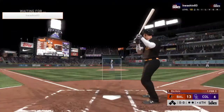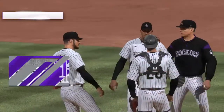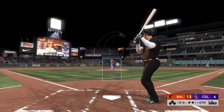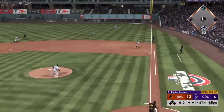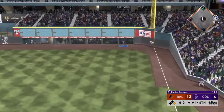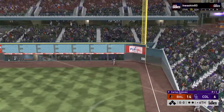Now batting, Rio Ruiz. He got on top of one and was a ground out victim last time. Carlos Estevez gets the call to pitch here, and he'll try to sort this mess out. He's going to try to at least eat a couple of innings for his guys. Here's a fly ball, well hit. Blackmon going back, still going back. Gone to lead off the inning.